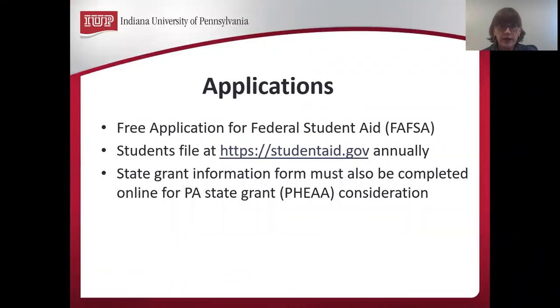Applications. The Free Application for Federal Student Aid, otherwise known as the FAFSA form, is the basis on which all federal aid decisions are made. Students file this form each year online at studentaid.gov. Pennsylvania students should also remember to provide additional information on the state grant application so that they can be considered for Pennsylvania state grant funding from PHEAA.